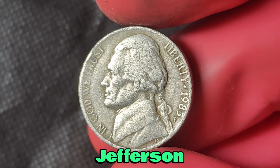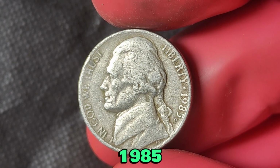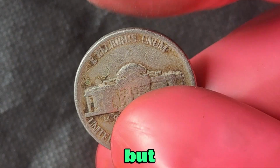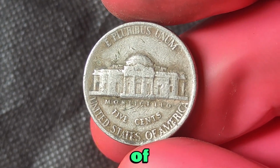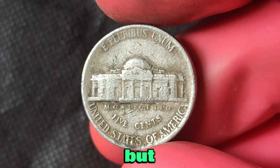1985 P Jefferson nickel. At first glance, this coin looks like any ordinary 5-cent piece. It was minted in Philadelphia in 1985 and features the familiar image of Thomas Jefferson on the front and his Monticello home on the reverse. But there's more to this coin than meets the eye. What if I told you that certain versions of this nickel could be worth thousands, and in some cases even approach the $1 million mark? Sounds crazy, right? But let's break it down.